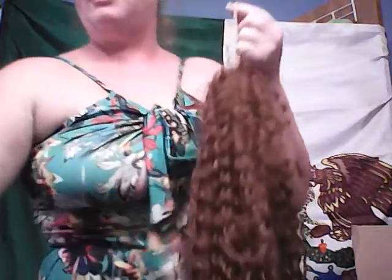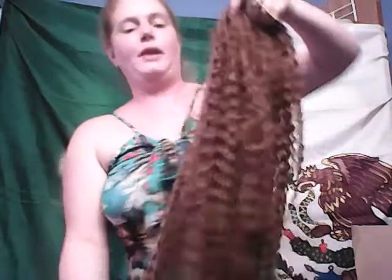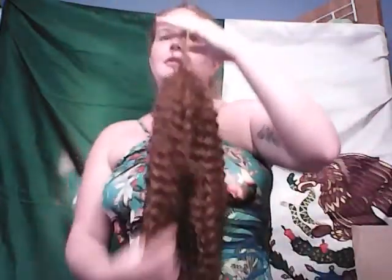So this hair is synthetic, and a lot of people would not believe that it is actually 3 years old and synthetic. So it's not real hair. This is better than some real hair that I've gotten. I love it, though it's obviously a little tangled. I've had it for 3 years. I've worn it a lot, so I'll show you how I do my hair, and it still looks good.